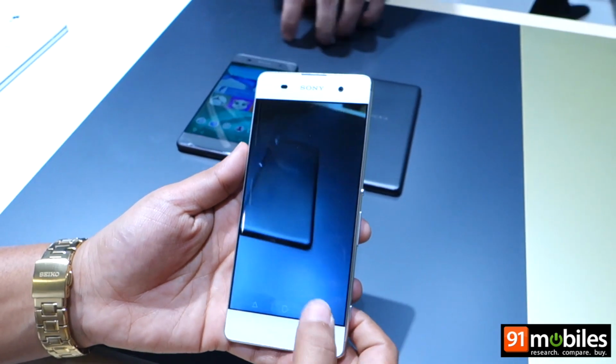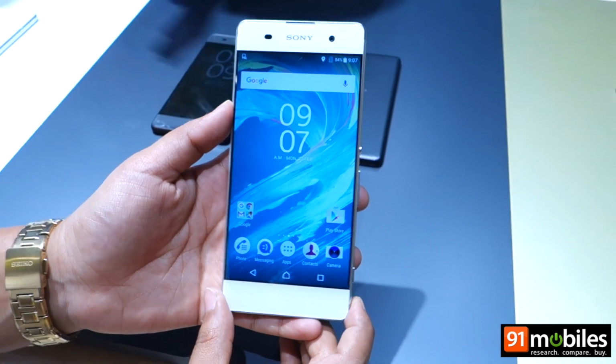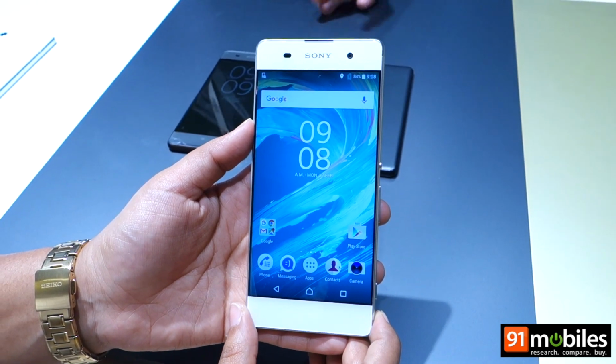So that's it for your first look at the Sony Xperia XA. We'll be bringing you more on this device once we have more details of its pricing and availability.